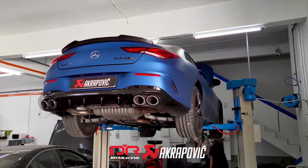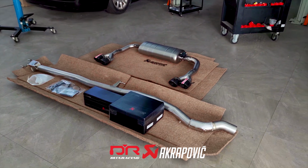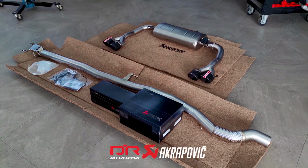And now the mechanics are dismantling the original exhaust in order to fit in this Akrapovic Evolution 9 titanium catback system.